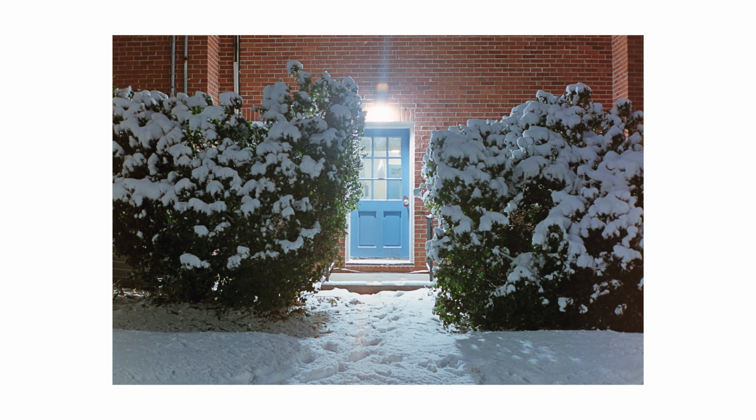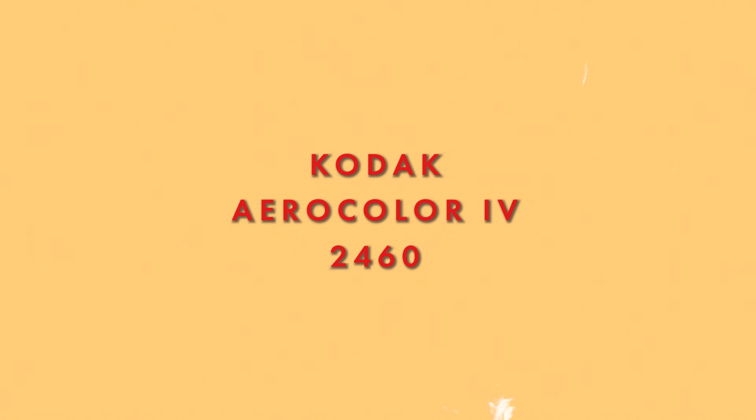So what is SantaColor 100? Well, it's actually an aerial surveillance film made by Kodak called Kodak Aerocolor IV, and it's a film that's used a lot for things like city planning, forestry, things like that. It's actually a film that Kodak doesn't sell to the public in individual rolls. They do sell it in big rolls to other companies so that they can repackage it and pass it on to consumers. So that's how you get films like SantaColor 100, Luminar 100, and films like that.